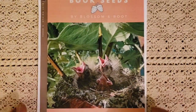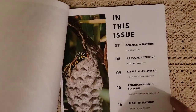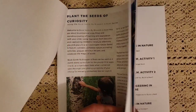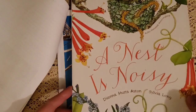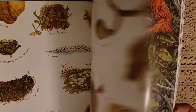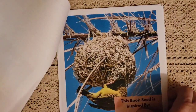I'm also implementing the book Seeds by Blossom and Root. And it's A Nest is Noisy. And we will be using this, which is absolutely wonderful. I love this too. It is using this book, so if you have A Nest is Noisy, you can get this at the library. I purchased mine. I have the whole set. It's a beautiful book, so it goes along with this book.